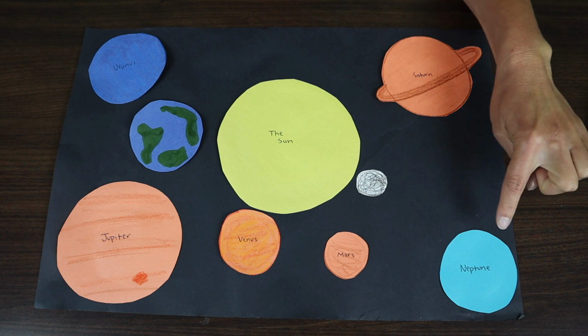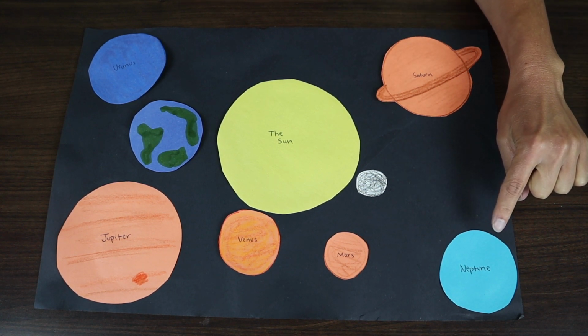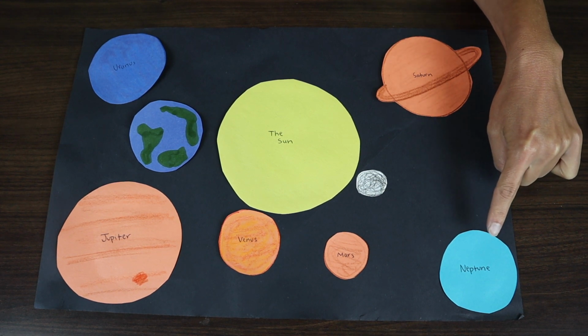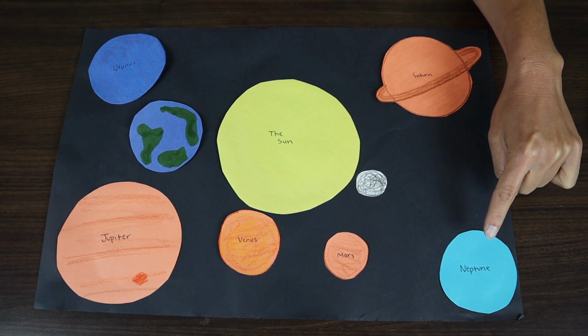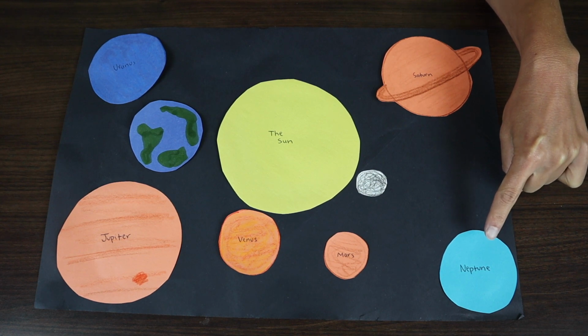And then the last planet over here is called Neptune. It is similar to Uranus because it's a bluish color and it has 6 faint rings, which are hard to see. This planet is the farthest away from the sun. It's dark, cold, and very windy, and it has 14 moons.